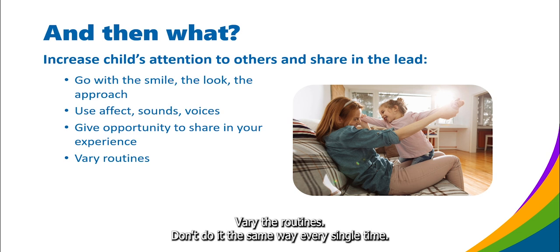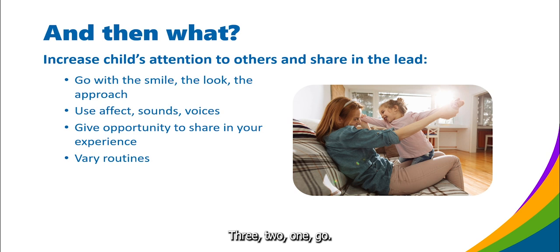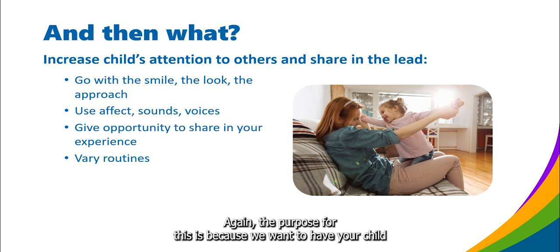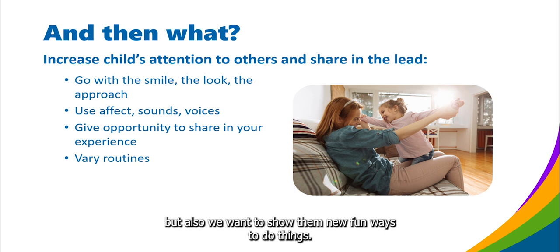Vary the routines. Don't do it the same way every single time. Maybe one time we are putting the car up and down, and then maybe the next time we're doing a race, 3, 2, 1, go. Think about how can we do things differently. Again, the purpose for this is because we want your child to be able to be flexible, to shift, but also we want to show them new fun ways to do things.